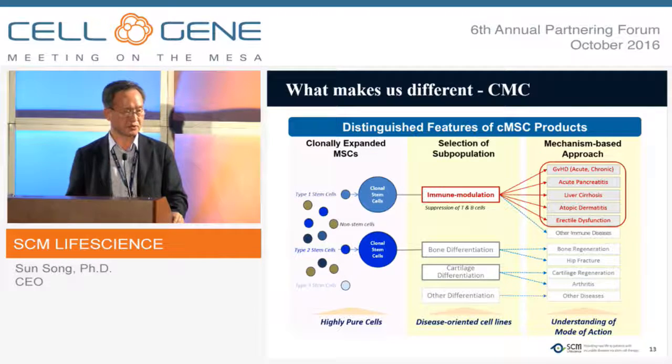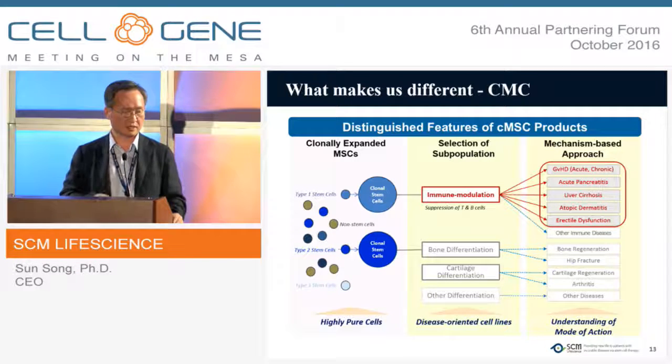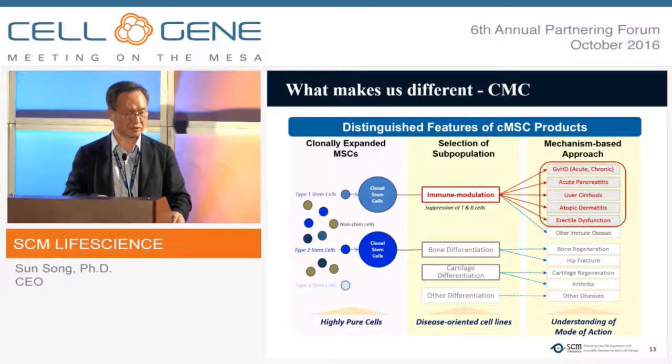And this slide shows the 3 distinguished features of our clonal MSC product. As I said, we use MSCs clonally expanded, and we select a subpopulation of MSCs and characterize them. We use this characterized subpopulation of MSCs. Recently, we added another strategy to increase the efficacy of the MSC product. That's a mechanism-based approach. What that means is the following.